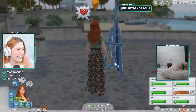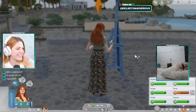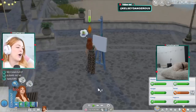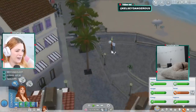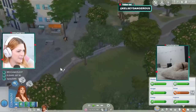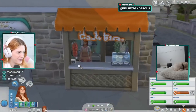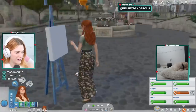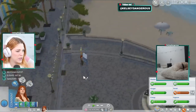Yes. Oh my gosh, we got another 2,000 simoleons. Yo, look at us go. Steal all the paintings. Exactly. Where are the Sotos? I feel like they gotta be around here somewhere. Sotos. Ooh, we also have some food we can order around here. That's kind of nice. She's doing her paintings.